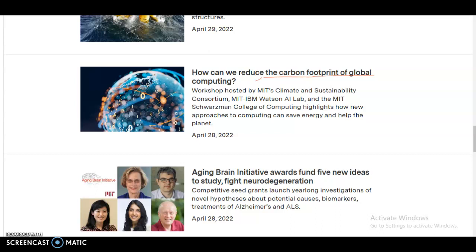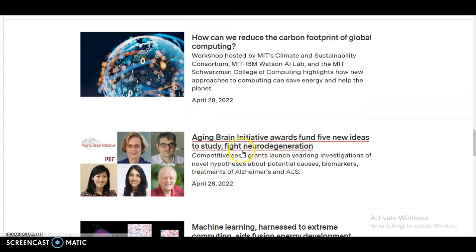Aging Brain Initiative awards fund five new ideas to study and fight neurodegeneration. Competitive seed grants launch year-long investigations of novel hypotheses about potential causes, biomarkers, and treatments of Alzheimer's and ALS.